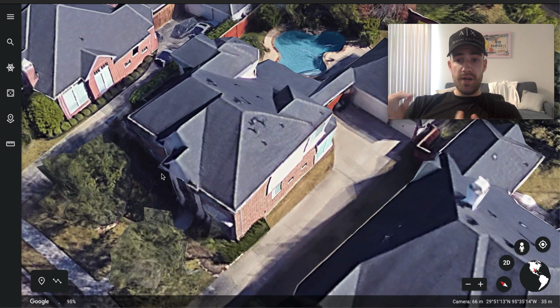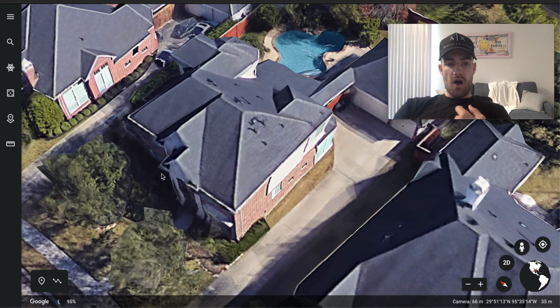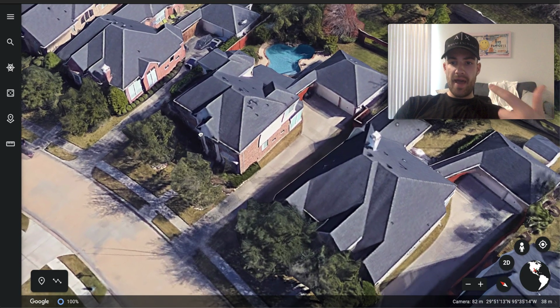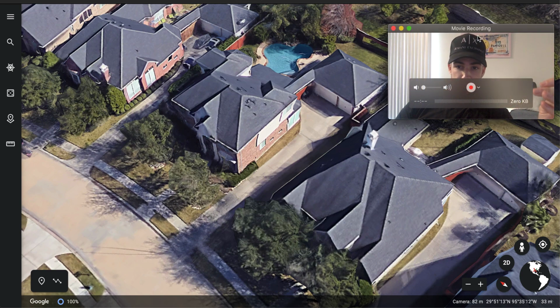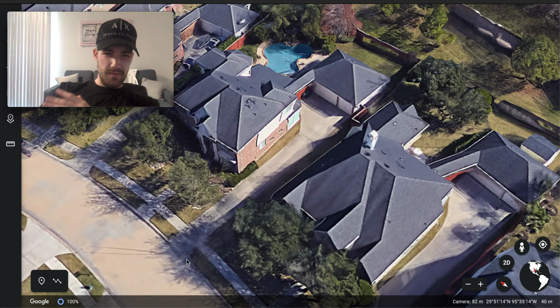Like, I want to know how far the customer is from my house, how far I'm going to have to drive, all that good stuff. And I want to see around the house, see if there's any problematic areas. But normally I'll just look up the customer's address, and it'll show me how much square feet.